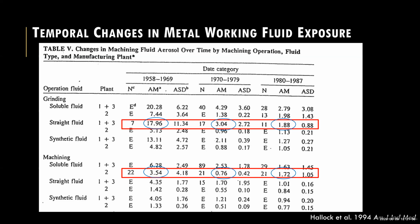And Kathy's going to talk about another example here. This is from some of our work looking at metalworking fluid exposures and a series of papers that we have on the health effects associated with that. One of the things that one can find, and this is using the data from the companies, trying to use the routine data, is that over the decades we can see that, for instance, if we look at the grinding operation and straight metalworking fluids, highlighted in the first red rectangle, the arithmetic mean concentration was 18 milligrams per cubic meter in the 50s and 60s, and that decreased, guess what happened around 1970, to 3 milligrams per cubic meter, and then by the 80s down to 2, a little further.